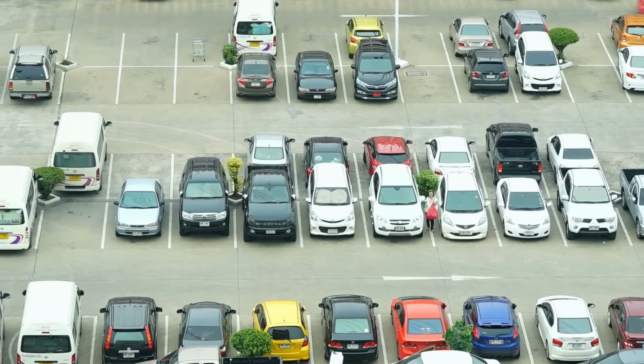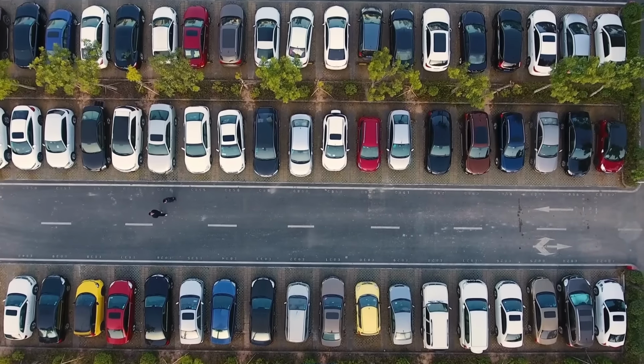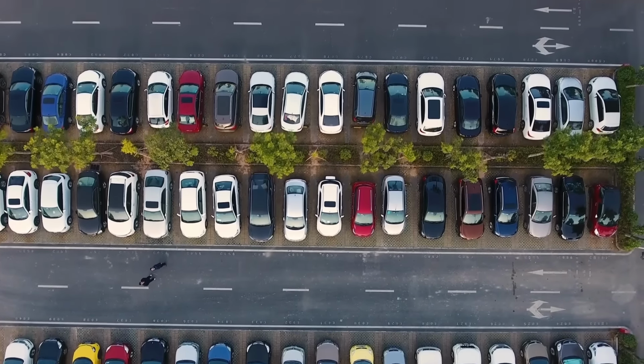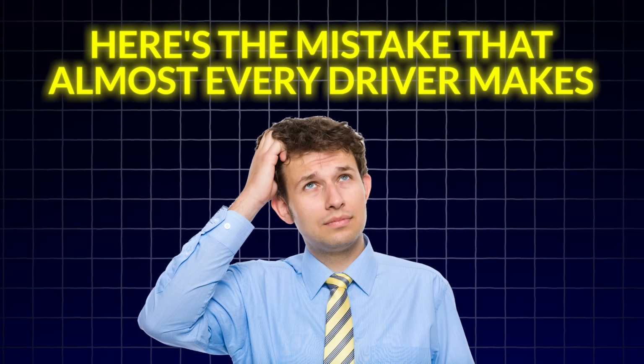Now here's one that's going to change how you think about parking forever. Hack number 6. Back up before you turn the steering wheel. You're backing out of a parking spot squeezed between two cars. Tight fit, no room for error. And here's the mistake that almost every driver makes.